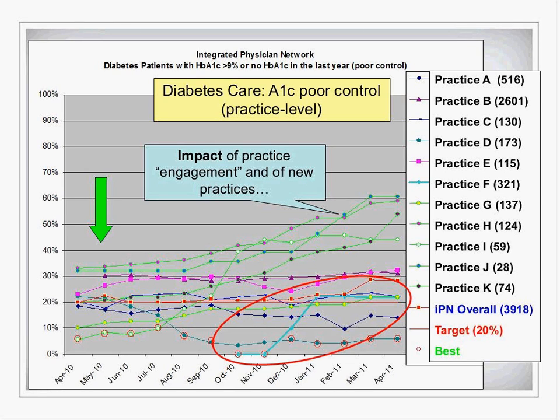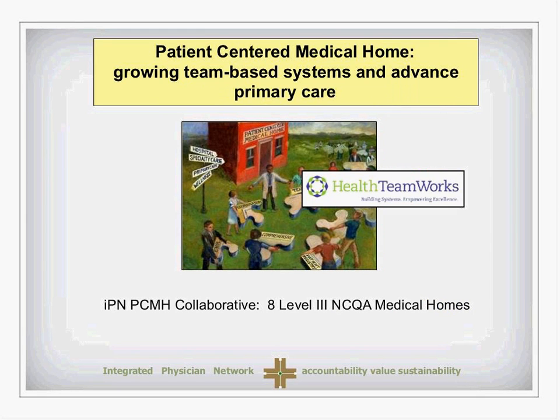Down below is a new practice that joined. Initially it looked great, but then we got real data to show that they were not bad, but not great enough. I'm going to summarize now.